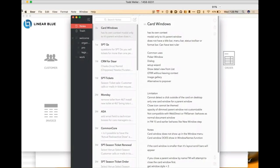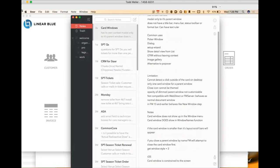I think they weigh a little bit less in the amount of data that they're sending, especially if you go to a list view versus doing some sort of virtual list in a portal or something. I don't know. Some limitations: you cannot click outside of the card window on the desktop. It's not effective. On iOS, clicking outside will dismiss the card window, so there's a conceptual difference there. The close icon, which is optional on card windows, can't be themed. It is what it is. Same with the opacity of a dimmed parent window. You can either have the parent window dimmed or not dimmed, but you can't change that opacity. It is what it is again.